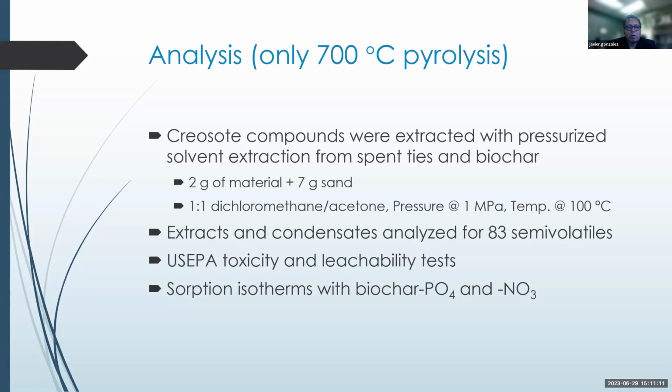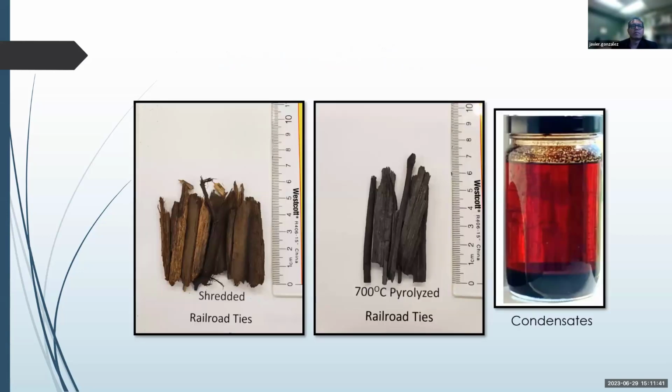The extracts from the above extractions and the condensates that we obtained were analyzed for 83 semi-volatiles using GCMS. Also, we conducted toxicity and leachability tests using protocols from the United States EPA. And we did some sorption isotherms with biochar, phosphate, and nitrate. So I'm going to present some of the results.